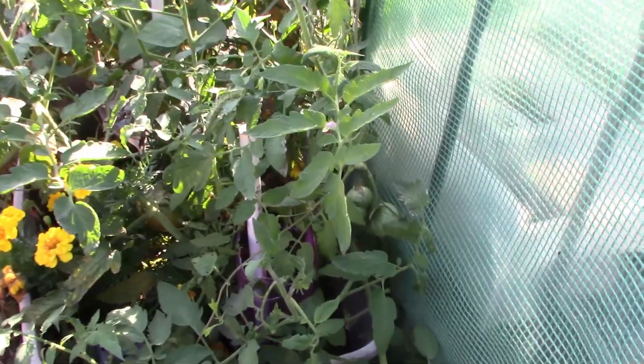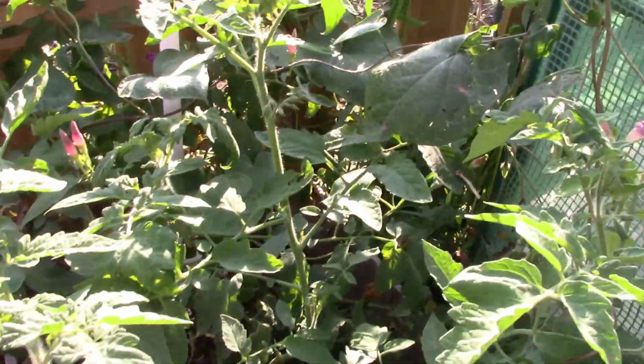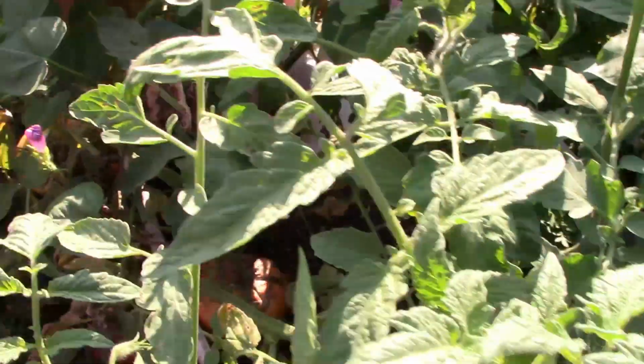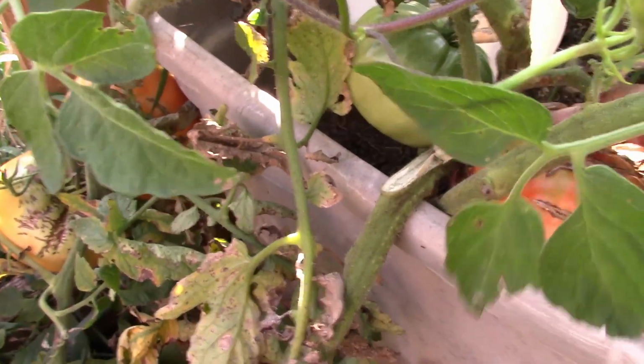In this corner behind the greenhouse, I have a tote that has a couple of tomatoes and a marigold. It did have a squash in it, but again, the squash vine borers got to it. I need to harvest these tomatoes.